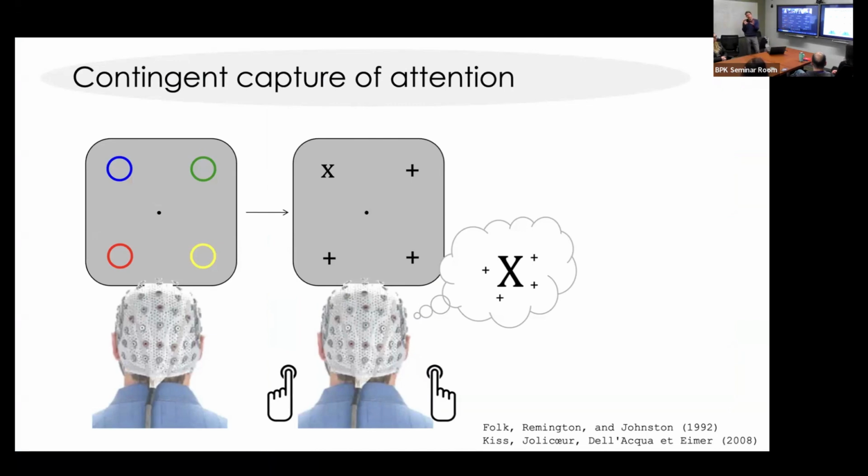We're not starting off with the most simple attention cueing experiment, like just presenting a red X. This was a cueing experiment that was used by Chip Folk and colleagues to study what they called the contingent capture of attention. What is attention capture contingent upon? According to Folk and colleagues, it's contingent upon their top-down attentional control settings, or their attentional set.